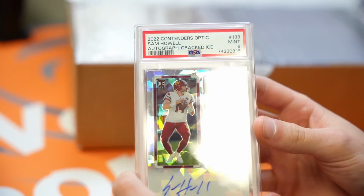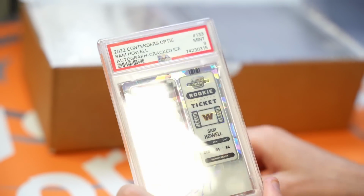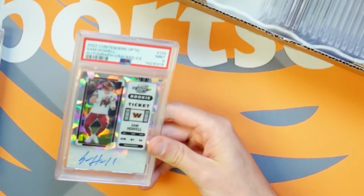On card auto to 22, rookie Sam Howell. I'm huge on Sam Howell this year. I got a lot of Sam Howell. I think he's going to be good. That's a nice one to add. I'm so hyped about that.